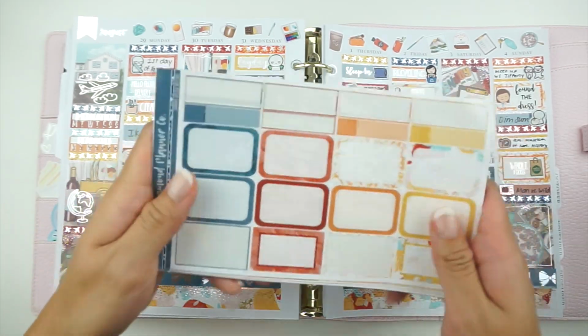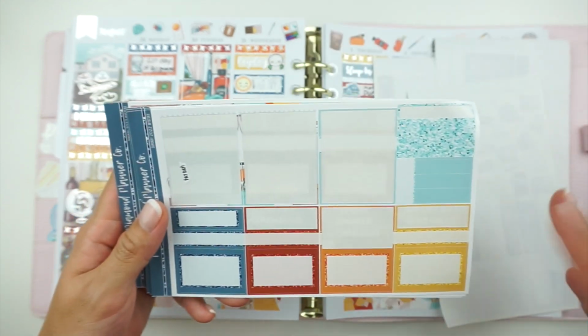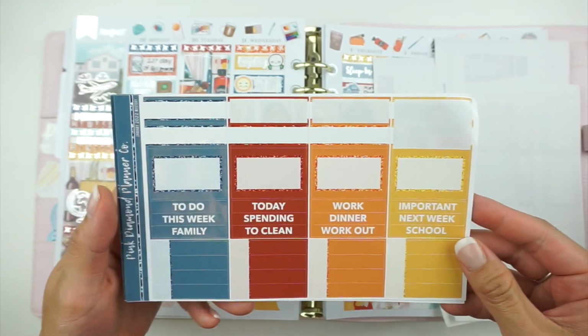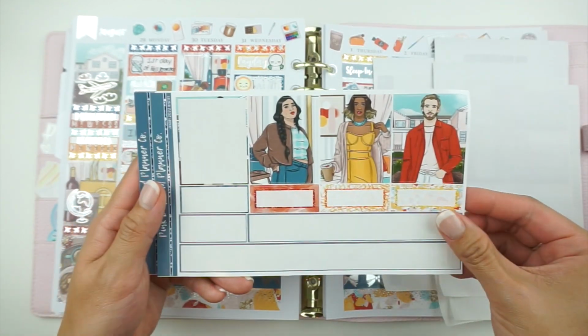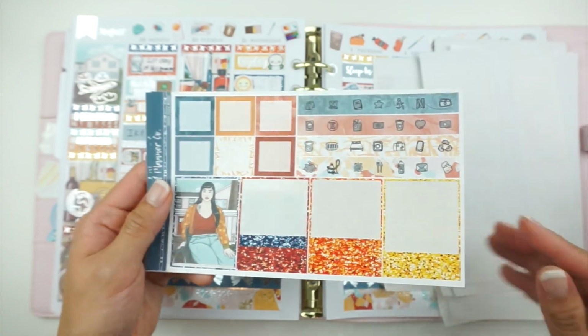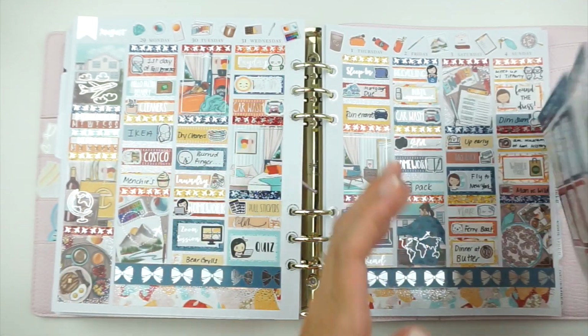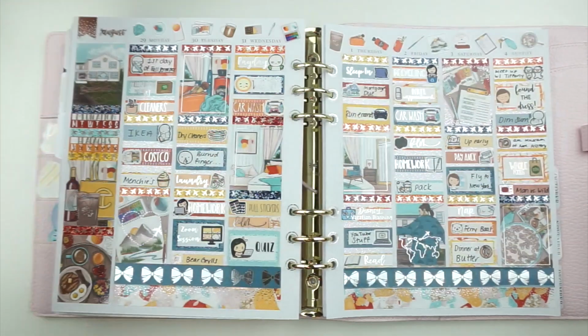All right, everyone, now I'm just flipping through what I have left. I feel like I did a decent job using a good amount of labels, except for this page, I guess, but oh, and here's a random foil page that I have. Lots of boxes left over. Love this kit. Love all the mysteries.